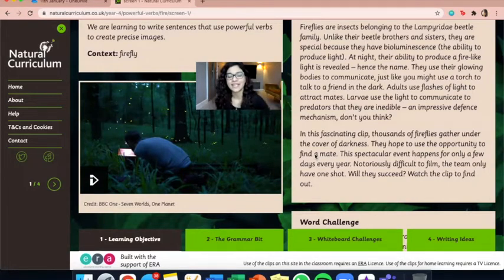In this fascinating clip, thousands of fireflies gather under the cover of darkness. They hope to use the opportunity to find a mate. This spectacular event happens for only a few days every year. Notoriously difficult to film, the team only have one shot. Will they succeed? Watch the clip to find out.